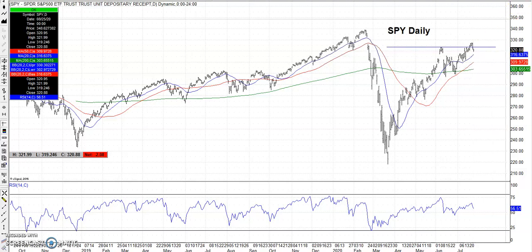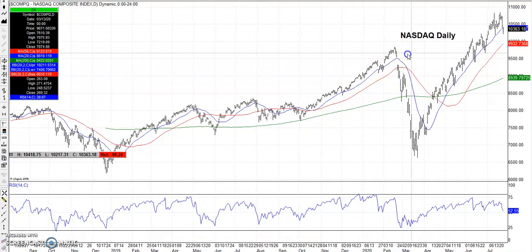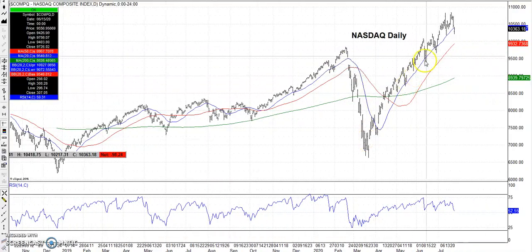Let's take a look at the NASDAQ, which has been the strongest of the three main indexes that we track. Look at this beautiful rally up here. Been tracking on the 20-day moving average the whole time. Thursday and Friday, big pullback. Came down below the 20-day moving average, but finished sort of near the high of the day, which is a good thing. The NASDAQ's really been pulled up by just a handful of stocks. These are the FANG stocks. We got Facebook, Apple, Amazon, Netflix, Google.